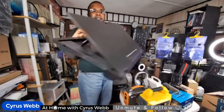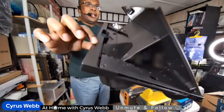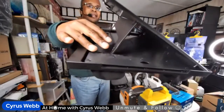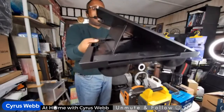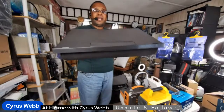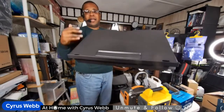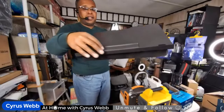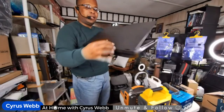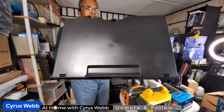And again, you can see there's different ridges inside of here. So if you don't want it quite as high, you can lower it down. But this puts it at just the right angle for you to be able to do your work. It also, if you're concerned about your laptop slipping off or your tablet slipping off, it does have the flap there to be able to hold it in place. Go ahead and took that down for you guys so you can see that.